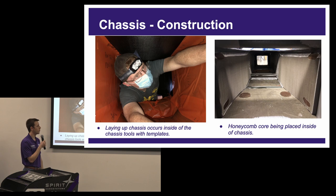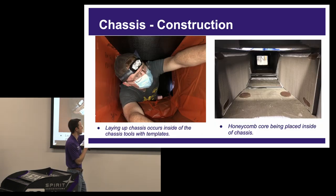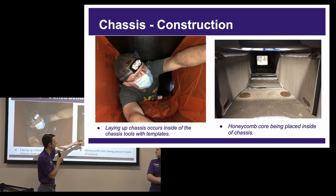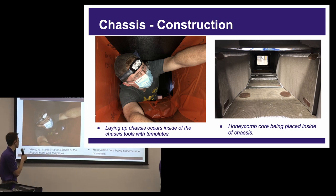With the first layer, it takes about 10 hours. We start from the front and go all the way to the back and make sure there's about a 1-inch overlap between each piece. After the first layer, we have templates for the next 12 layers. And this is the middle of the chassis. It's kind of hard to see if you're far away, but there's honeycomb core inside of there, and it's just a bunch of pieces. We had it water jet to make sure it was dimensionally accurate, but there are a lot of different regions for different structural parts of the car.